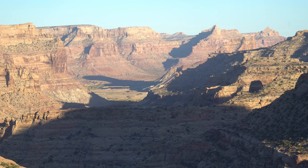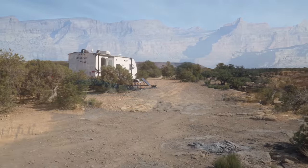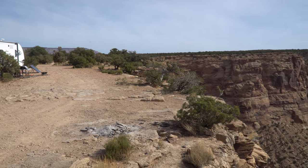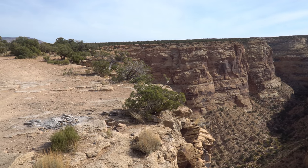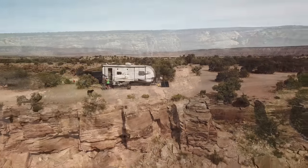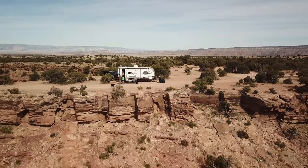With cold autumn weather already prevailing at Utah's higher elevations, this is the perfect place to bring my sister Loren for a taste of RV camping in October. We're camped only about 10 yards back from the edge. This is not a place to sleepwalk.